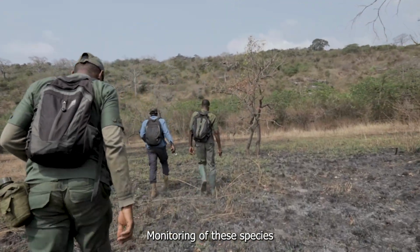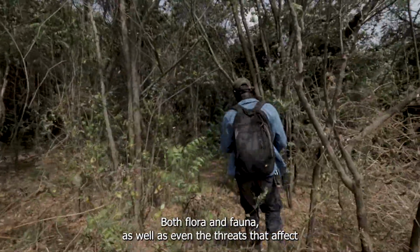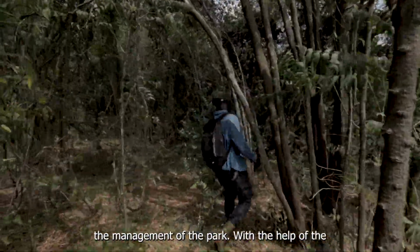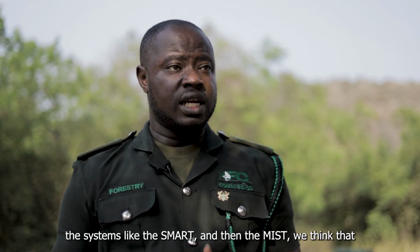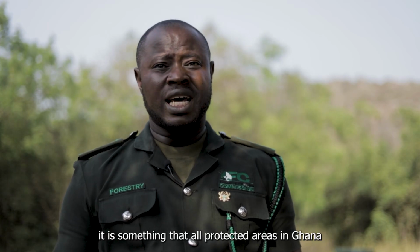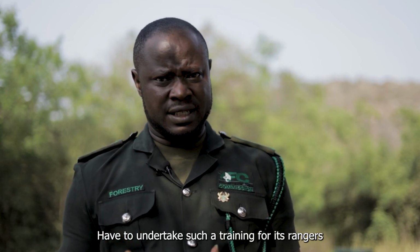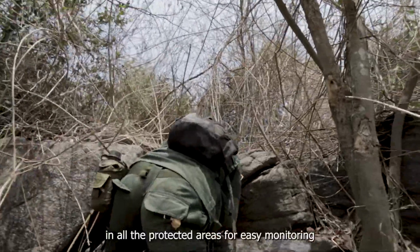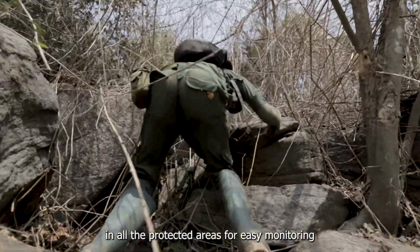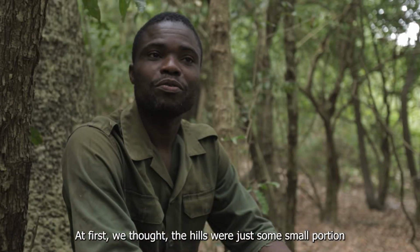Monitoring of these species, both flora and fauna, as well as even the threats that affect the management of the park, with the help of systems like SMART and MIST. We think that is something that all protected areas in Ghana have to undertake, such a training for its rangers as well as managers, for such a system to be implemented in all the protected areas for easy monitoring and evaluation.